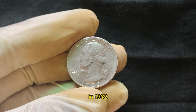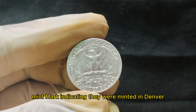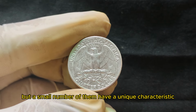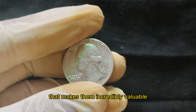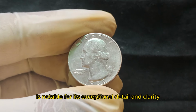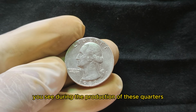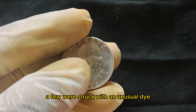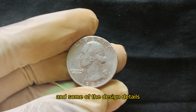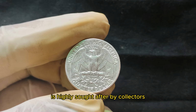In 1982, the U.S. Mint produced Washington quarters with a D mint mark, indicating they were minted in Denver. The vast majority of these quarters are quite common, but a small number of them have a unique characteristic that makes them incredibly valuable. The rare 1982 D mint mark quarter is notable for its exceptional detail and clarity. But what really sets it apart is a small error in its minting process. You see, during the production of these quarters, a few were struck with an unusual die that caused a distinctive doubling effect on the lettering and some of the design details. This type of error, known as a double die variety, is highly sought after by collectors.